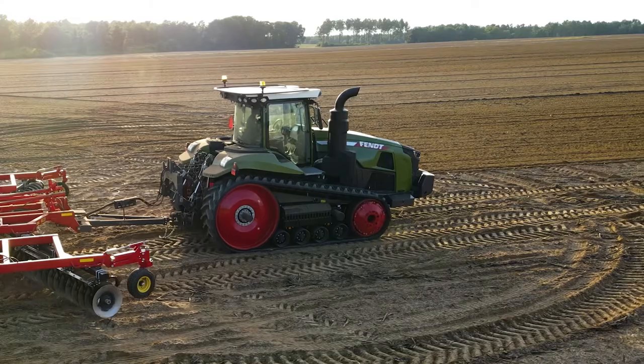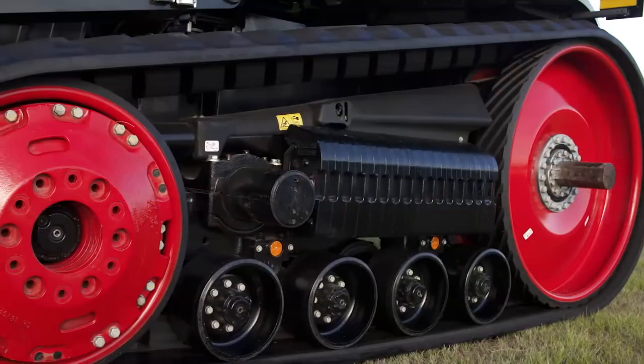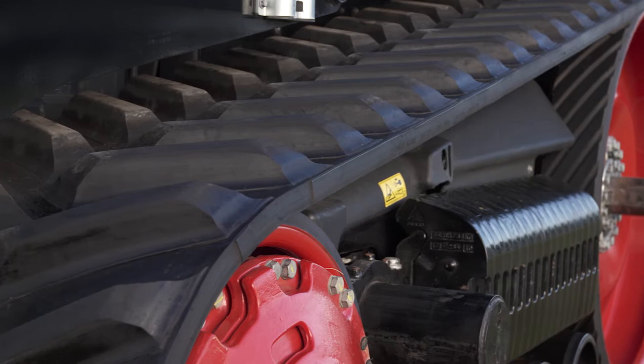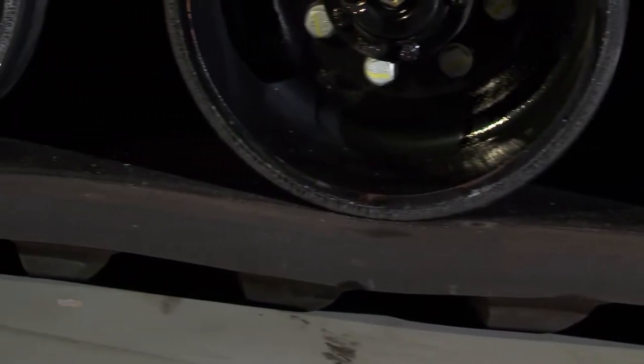Speaking of tracks, the track system of the Fendt 1100 Vario MT features a 118-inch wheelbase while having the versatility to achieve gauge widths from 88 inches to 120 inches. This tractor is available from the factory with four track sizes from 18 inches to 36 inches.